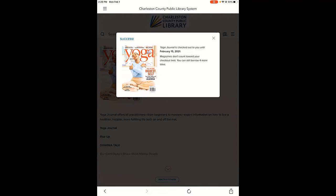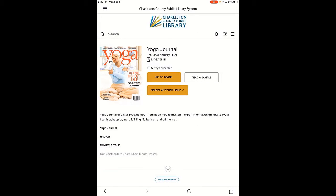I'm going to close this here. Now there are 2 ways that I can get to my magazine now that I have checked it out. You'll see here where earlier it said borrow, I can now go to loans, or I could click on my shelf over here next to my options. Either way, I'll be able to get there. I'm going to click on go to loans.